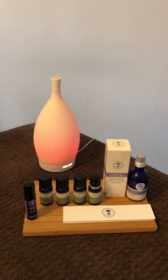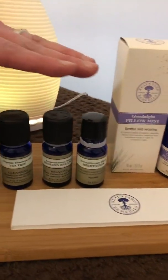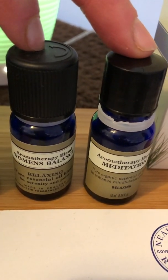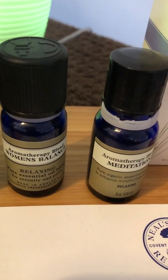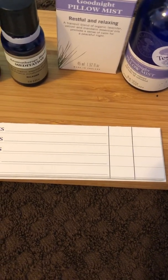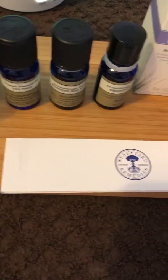So in that range, we've got the fantastic meditation and women's balance blends, these two here, and they are two of our top selling essential oils that are pre-blended. So they're really, really fantastic. And we've got a pack of smelling strips with those too, so you can actually demo them to your customers and clients. That's really handy, and there's space on the strip to write down what the oil is, and you can obviously talk to them about why you've recommended that oil for them.